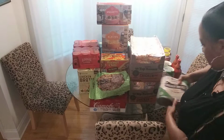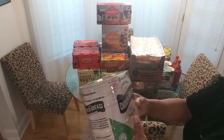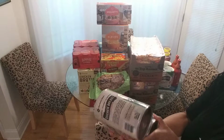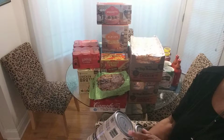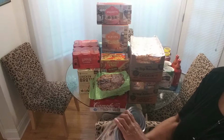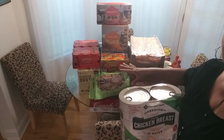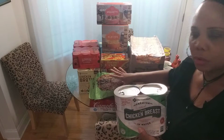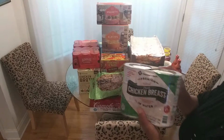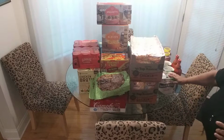And then I got 3. You get 6 in a pack here of this chicken breast. And the dates on all of these things, I wanted to make sure you check the dates. These are like for 2023. So when I put these in my pantry, I really don't have to touch it as long as the world's going okay, everything's all right. I really don't have to touch it until next year or 2 years from now. So I got 3 of those.